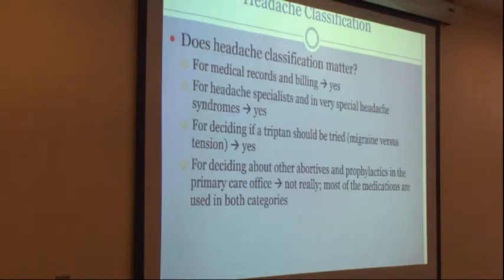So does it matter is really the question. Well, a little bit. It matters for medical records. It matters for insurance. It matters if you're a headache specialist. It matters if you want to give them a triptan, like Imitrex or Sumatriptan. That helps a migraine, but it doesn't necessarily help a chronic headache patient, okay? Does it matter about what medicine I'm going to pick to start them on as a prophylactic? No, because most of them are the same medicines.